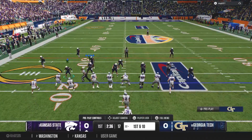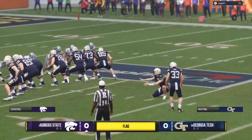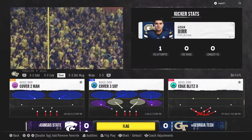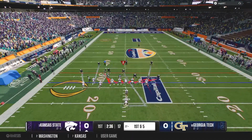First down play call coming up. How aggressive will it be? Oh, and a flag before the snap. Looked like the defense jumped into the neutral zone there. And the head coach will decide to accept the penalty and take the yardage. Fresh set of downs for the offense. First down.